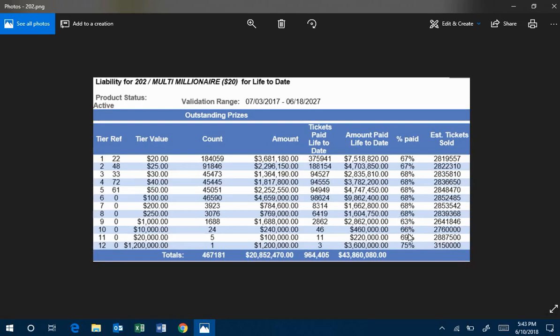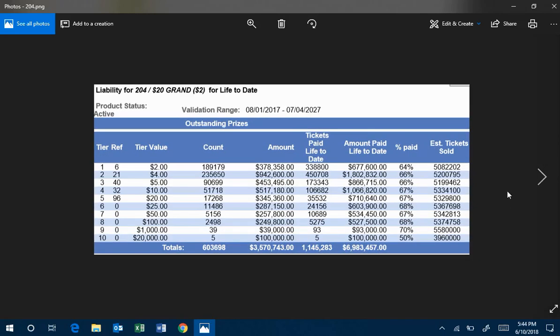This is a $20 game. If I were to look at the $1,000 prize at 63%, I'm a little off. That's a little lagging, but that also is helpful too, because if the rest of the prizes are ahead, this one is behind. 63%, this is the percent paid, so this is ahead of the game. But this helped me figure out whether or not, if I looked at the remaining prize list, it was consistent.